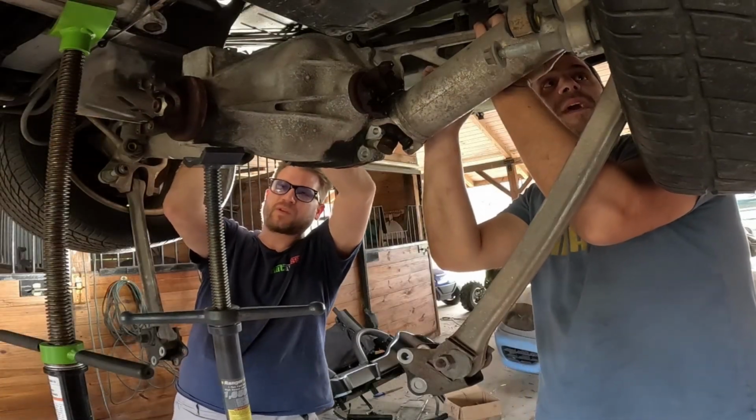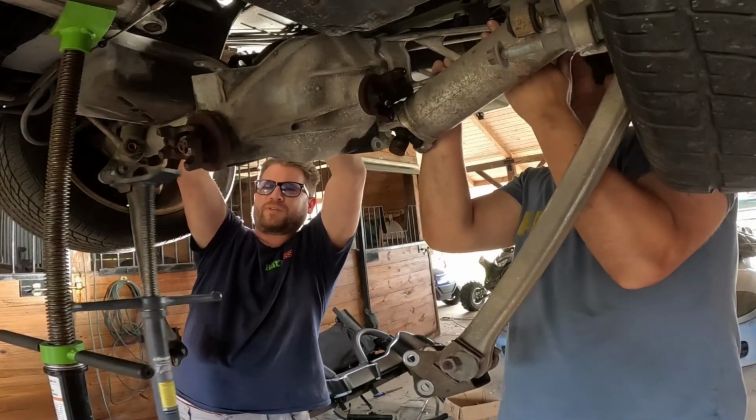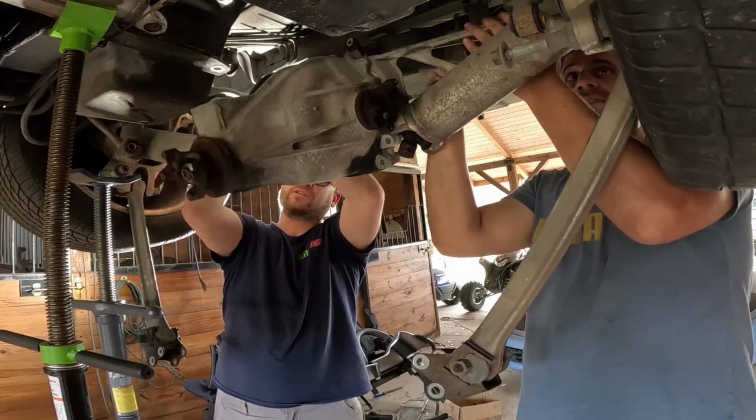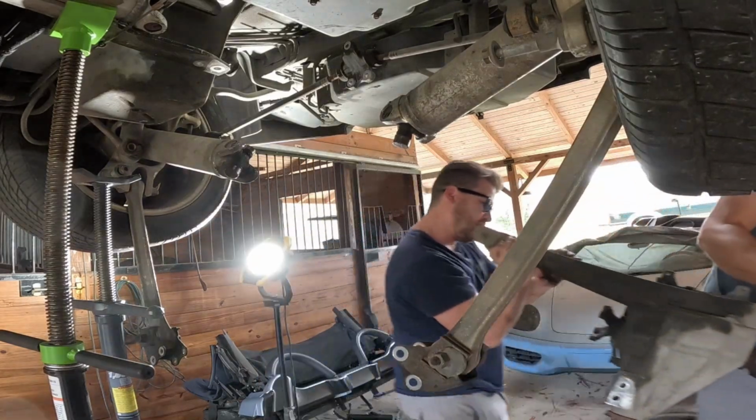Come forward a little bit. Right, hold it now. Okay. Let that stabilize. Yep. Okay, ready? I've got this. Okay, it is heavy, but it's not terrible, all right? All right, we're good.